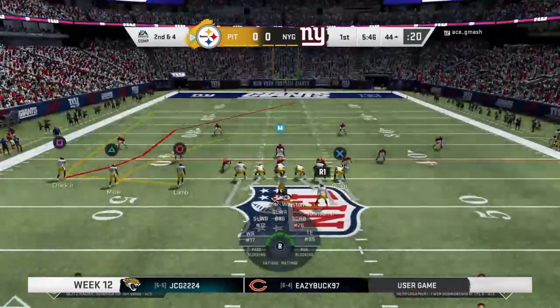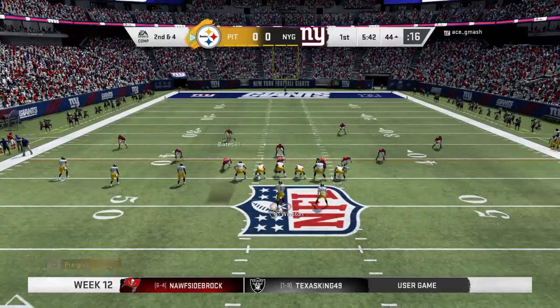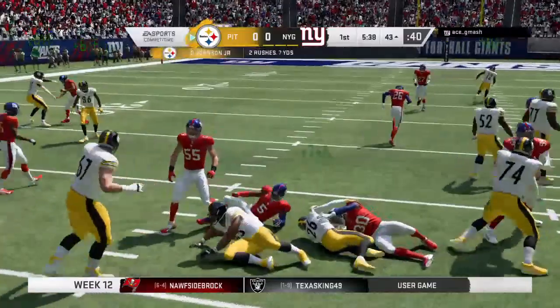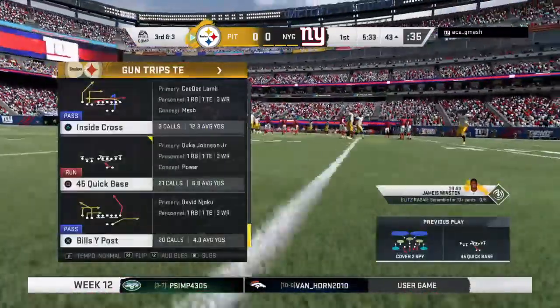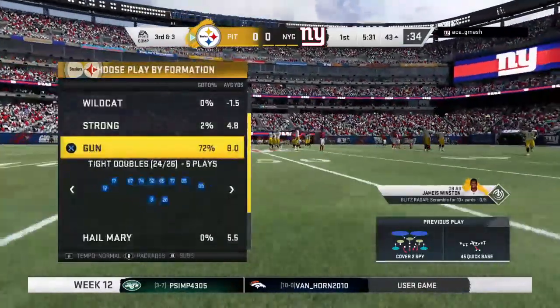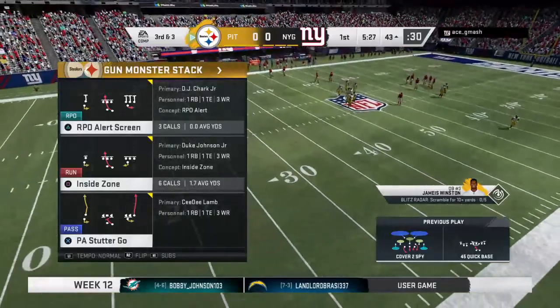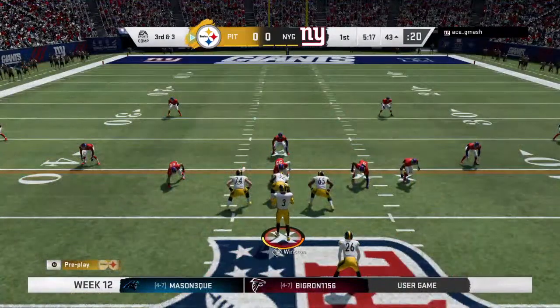The last run got 6, now 2nd and 4. Running from the gun, Johnson. And he's going to get stopped up quickly. Give him a yard down to the 43. Typically, we think it's the strong safeties that are better tacklers, especially closer to the line of scrimmage amidst traffic. But in this case, how about the free safety coming up and making the big-time play?